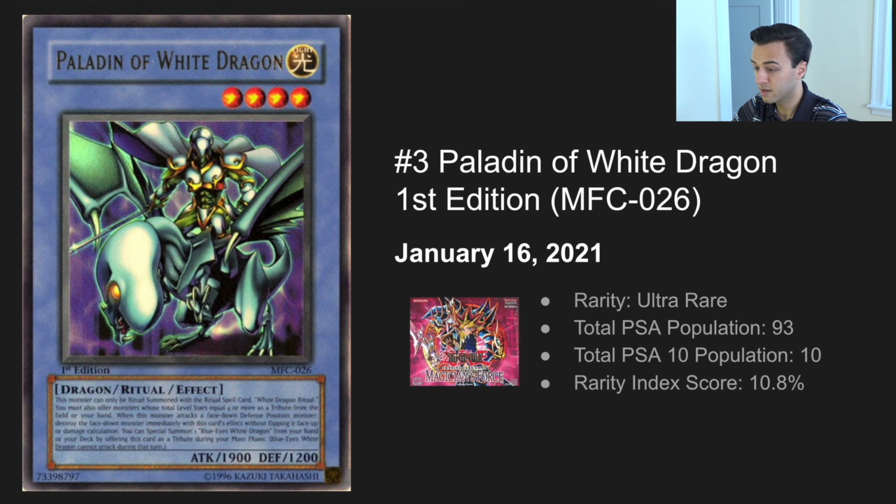Again, it goes back to the point I mentioned for the Luster Dragon. The 93 copies of this thing that have been submitted are not trash. The first 93 that go into PSA are the best and brightest, the cleanest, the best centered, the nicest surfacing, the best edges, the best, right? The people that break the boxes, first thing they do is send this stuff out to PSA. So it says a lot to me if only 10% of this stuff grades PSA 10, right? Because this is not the kind of thing where people send their junky ones to PSA. They're sending their best. That's all. And it's dramatic to me when I see a 10% rarity index score for a card like this.